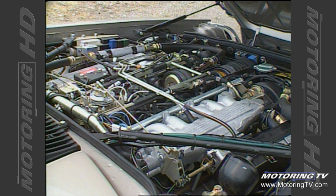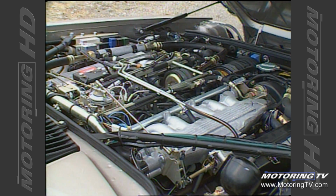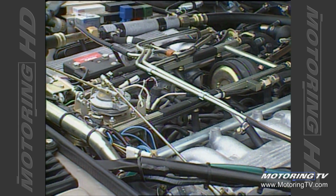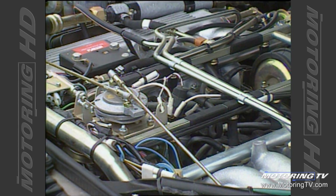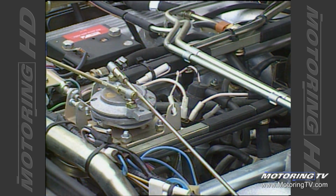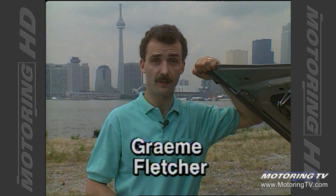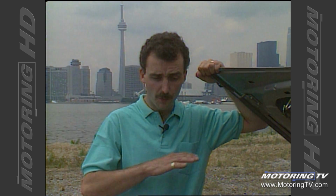As you can see, this engine is really shoehorned under the hood. Now, we do not recommend this for your backyard mechanic, because you can't even see the plugs, let alone try and reach them. However, in the toolkit you'll find a spark plug wrench, and I say good luck to anybody that wants to attempt to use it. But we're not here to stand around talking about the Jag, because the real fun is on the road.